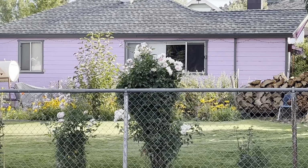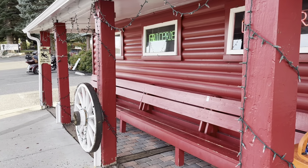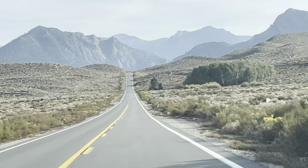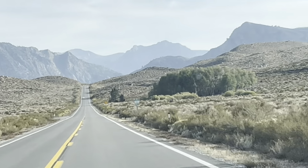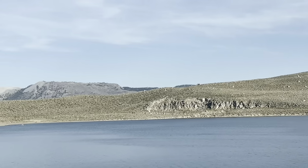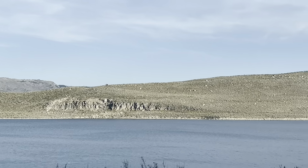Houses around here. Cute little grocery store. I'll get me some avos and bananas, hopefully. Well, now we're on the June Lake Loop Road. Assuming we're heading to June Lake. I don't think that's June Lake, but definitely a nice one.